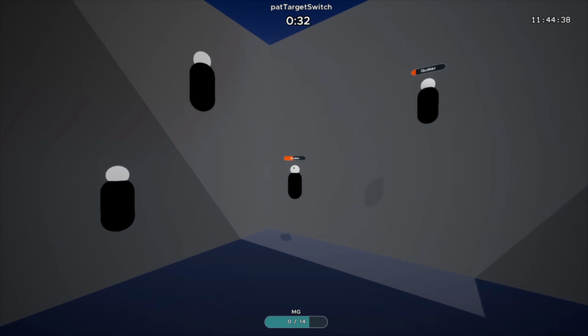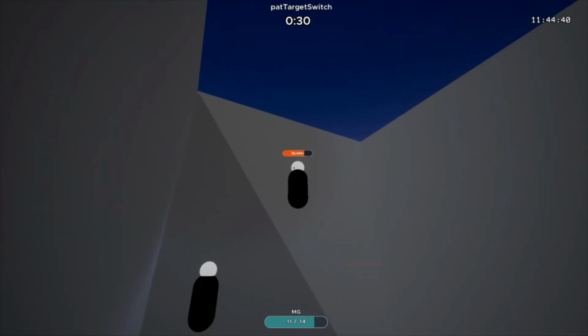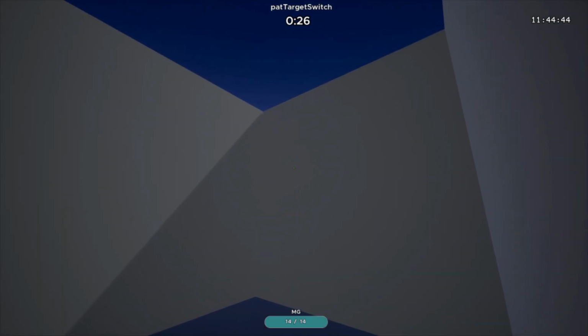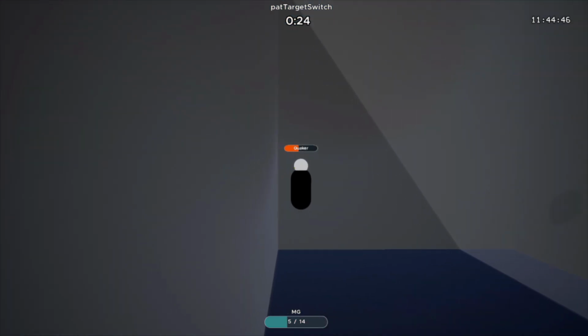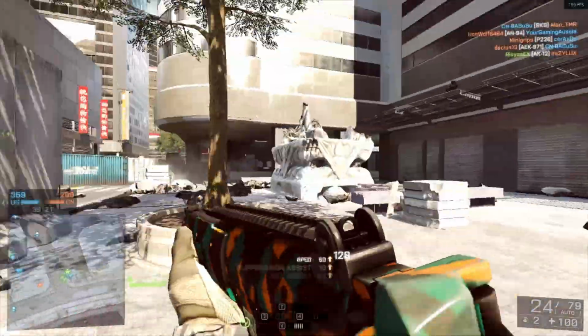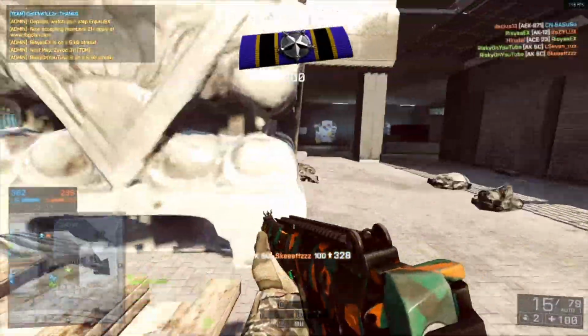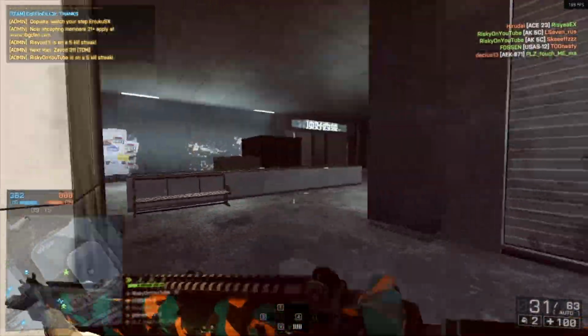If we compare it to my Pat target switch run from a few days ago, you can tell quite the difference in my switching accuracy and my speed. So this is proof that aim training is very beneficial. The background gameplay you're probably seeing is from Battlefield 4. Just thought I'd throw in a few nice tracking and target switching clips in there to show how aim training will convert to the real game.